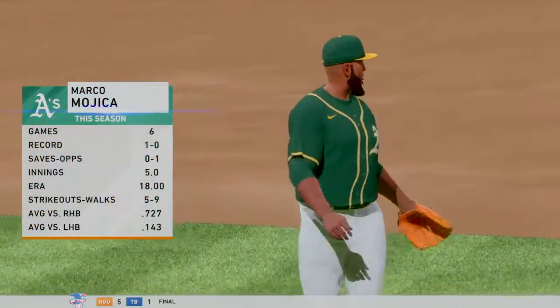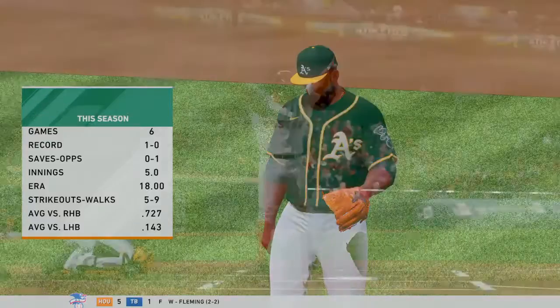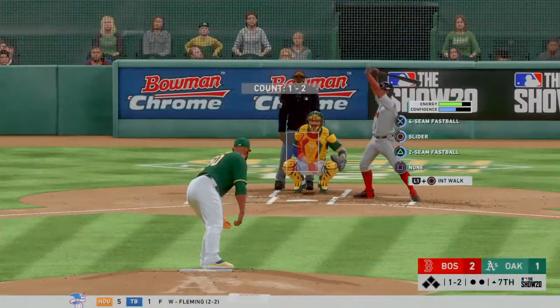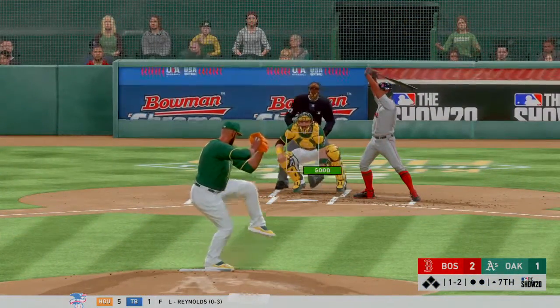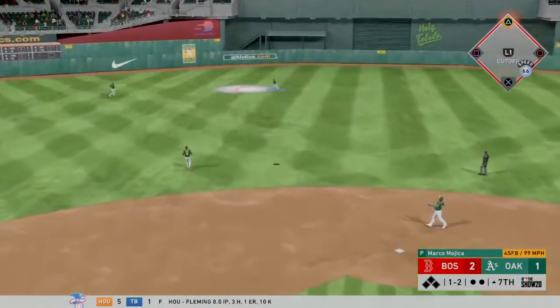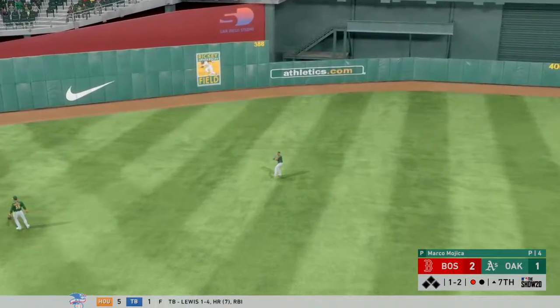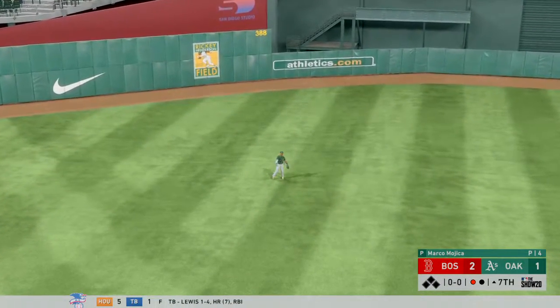Marco Mojica is on to pitch from the bullpen now to start inning number 7. Number 50, Marco. Now to the plate, Angel Perez. Already the beginning of the 7th inning here, as this game has had a very brisk pace to it so far. Cook will slide over and put this one away, and that's out number 1.